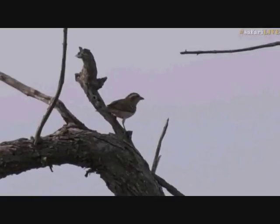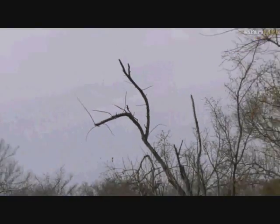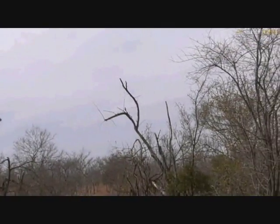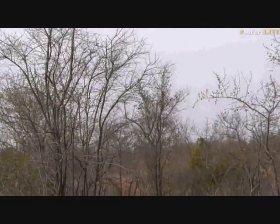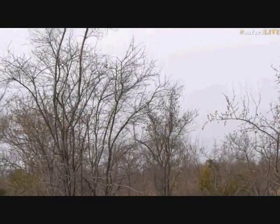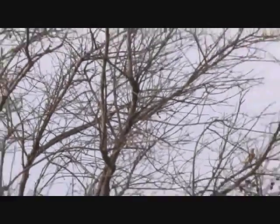It looks like a Sabota lark that is sitting there. You can see the big prominent white eye stripe, and heavy bill and beak. There are a few Sabota larks around, so that's not any help for our C, but still nice to see. I know Byron had a couple of them in his bird challenge that he did, and they're drifting around. You'll often find them in small groups. Just to your right, there's one there.